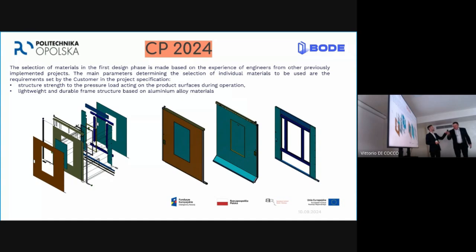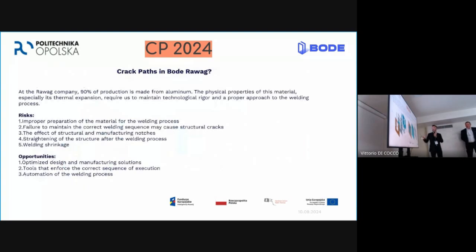Okay, so we will focus on that frame structure. And do we have cracks in our company? Yes, of course we have them. We try to avoid them. We have the risks and we have the opportunities. If we need to live with them, we have the instruction and the procedure to avoid, check and recognize where we have these cracks.